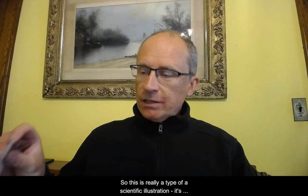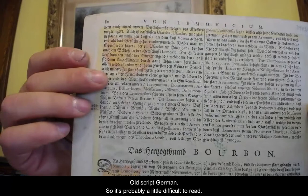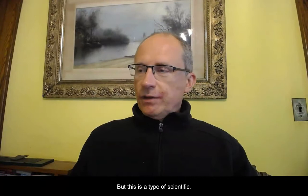And so this is really a type of scientific illustration. It's showing us location. I believe this is an area of France we're looking at right here. On the back, it's written all in old script German, so it's probably a little difficult to read. But this is a type of scientific illustration.